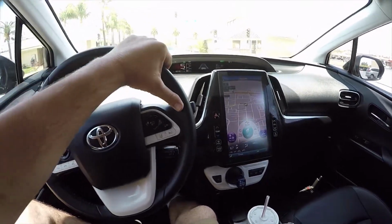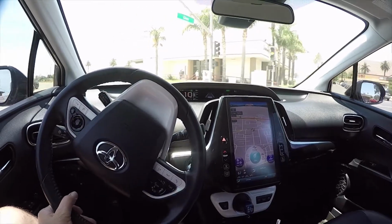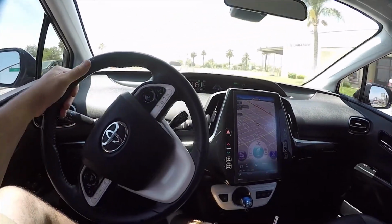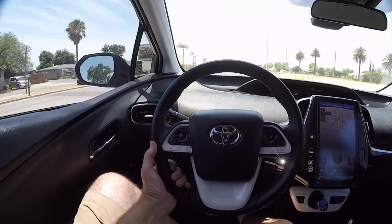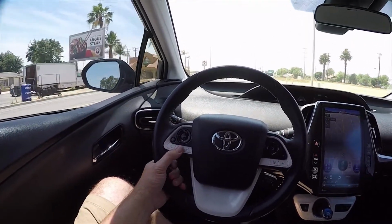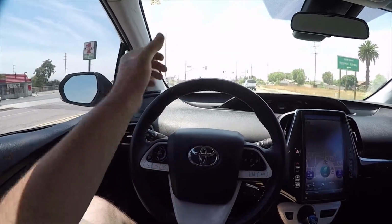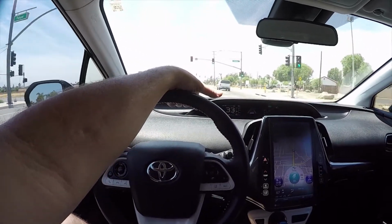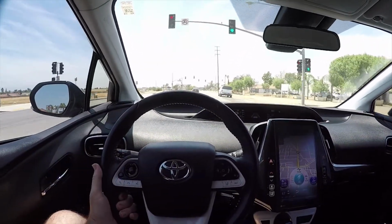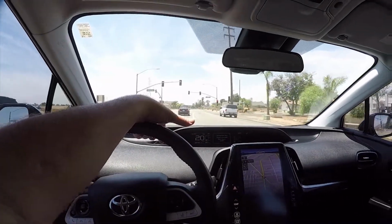It has Bluetooth hands-free calling. So if your phone is synced up to it, you just have to do it the first time, and then when your phone's synced, just answer and hang up with the left steering wheel buttons. It has voice command, so you can hit the button and give it voice commands, enter navigation directions and things like that with your voice without even using the touch screen.